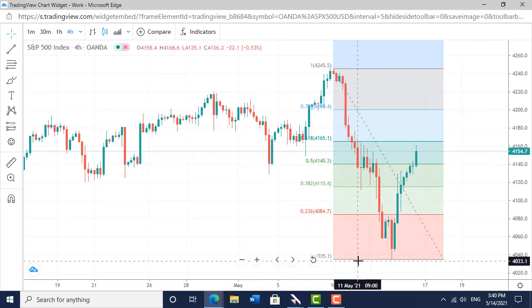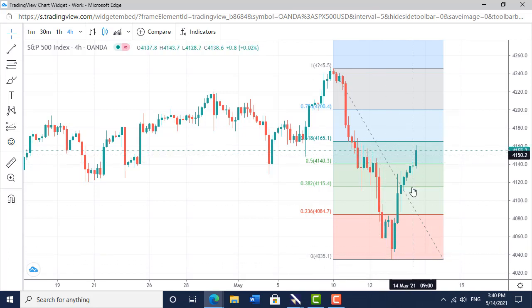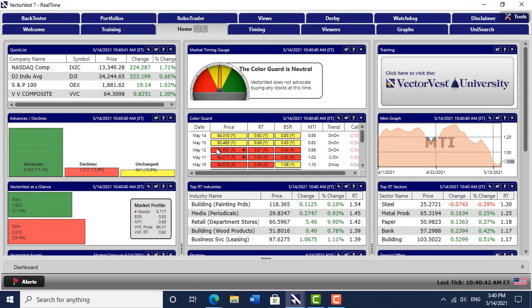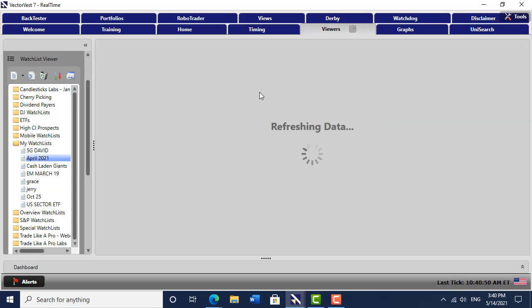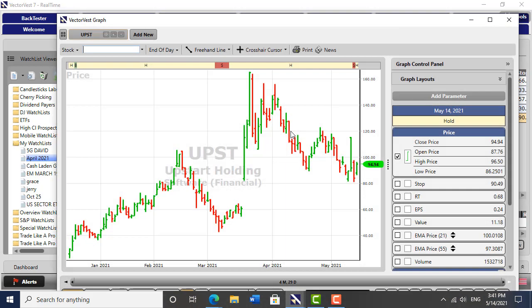So just remember, the trends are still down, and until we get evidence to the contrary, this is still a counter trend move, folks. So as I say, I've done nothing in the US market as yet, apart from that very nice little trade in the S&P, and of course, if I go to the watch list, I've got, I think, just the GDX. I was looking at a few other ones. Upstart, I got stopped out of it a few weeks ago, but starting to look interesting from a technical perspective.